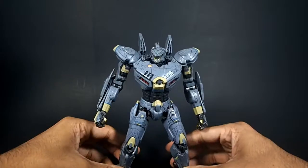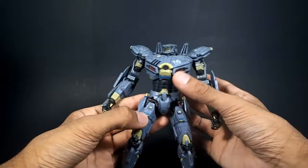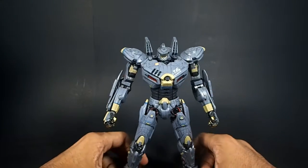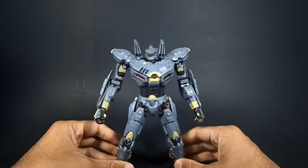Because they broke my favorite of the two figures that I own from Pacific Rim. And the hips are all cockeyed now, and it bothers me. But what are you going to do? Well, I could ask them to give me another one, but they probably won't. But yeah, this figure's nice.